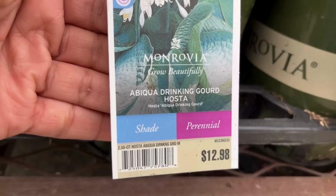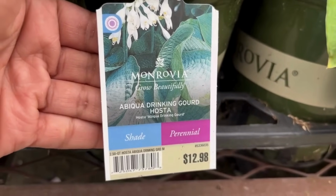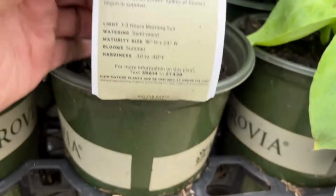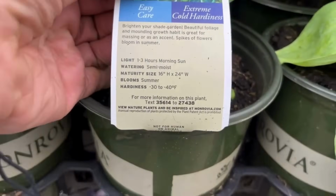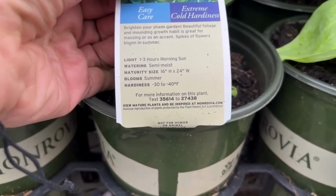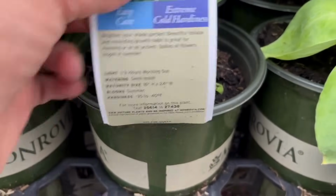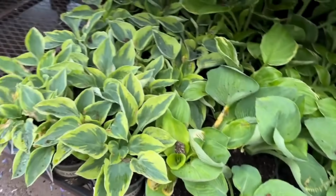Yes. And here's this beautiful one, Drinking Gourd hosta for $12.98. You could see the foliage on the tag is different from the foliage in person, so maybe it will change over time, but I thought this one was very unique. It will get 16 inches tall and 24 inches wide. Here you go. See, it looks different from the tag.